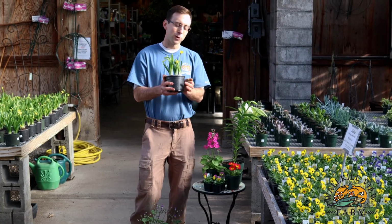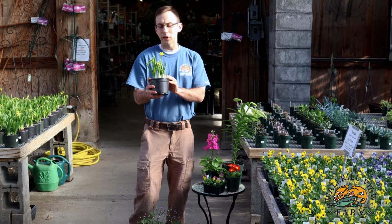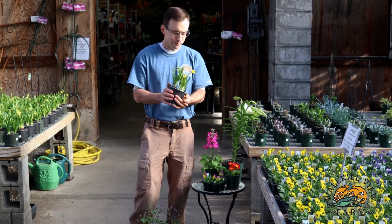But what I like about the forced bulbs is that when they're done, don't cut the foliage. You can easily plant them in your garden and you can enjoy them for years to come.